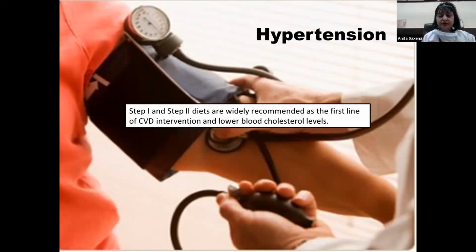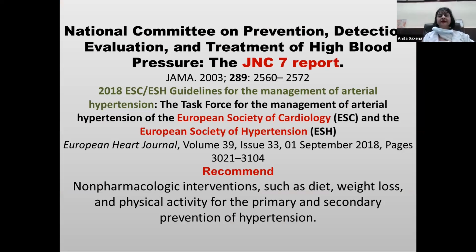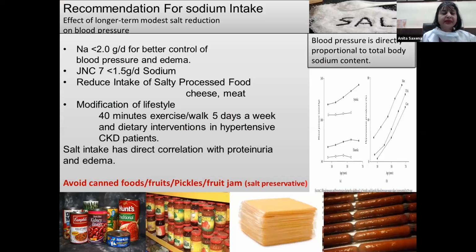Now, hypertension, everything Dr. Sudeep has already covered. I'm just going to talk about how step 1 and step 2 diets are widely recommended as the first line for CVD intervention, for lowering blood cholesterol levels. The JNC and the National Committee on Prevention, Detection, Evaluation and Treatment of High Blood Pressure recommend non-pharmacological interventions such as diet, weight loss, and physical activity for primary and secondary prevention of hypertension. For a CKD patient, the sodium intake should be reduced to less than 2 grams per day for better control of blood pressure and edema. JNC 7 recommends less than 1.5 grams of sodium per day, and a reduced intake of salty processed food, cheese, and meat.